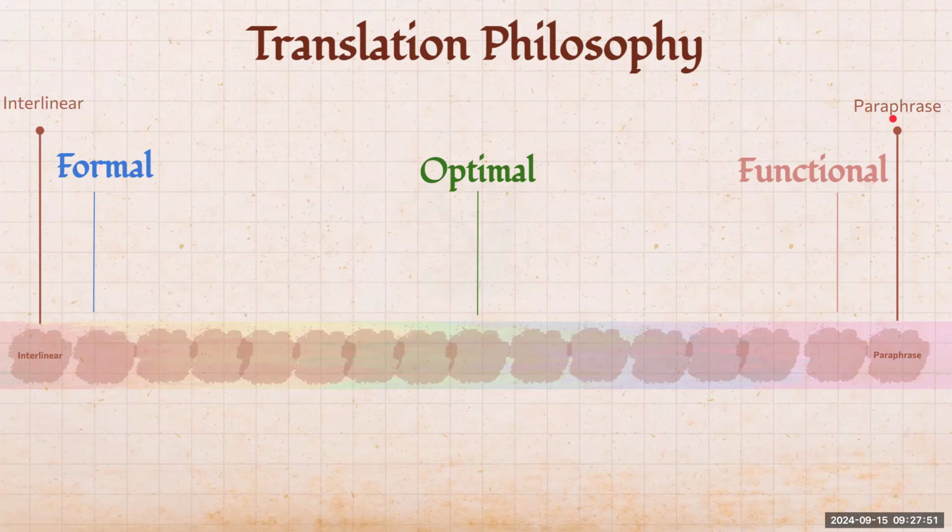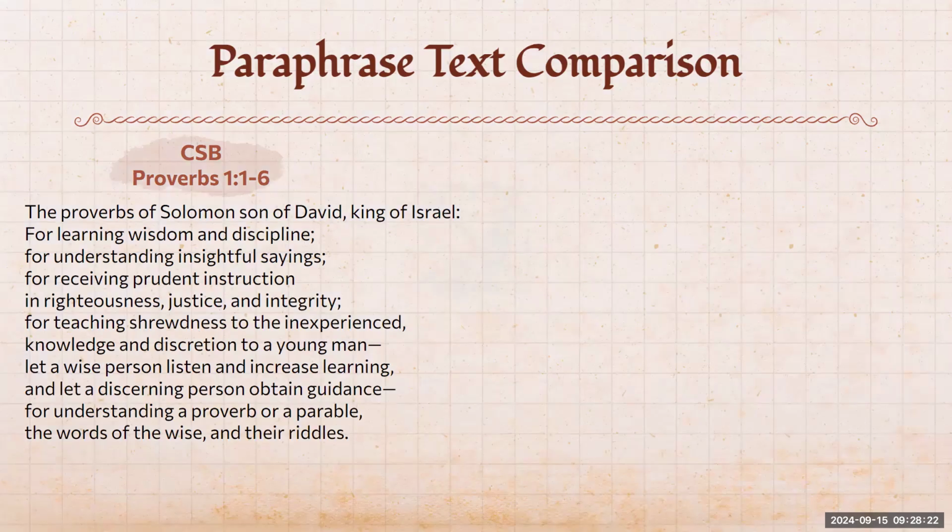A paraphrase is where they really want to get across the meaning of the passage, so much so that they're willing to use, generally speaking, a lot of extra words to get there. And using a lot of those extra words, they will stray from the underlying text to give much more explanatory power to the text to help you understand it. This is a little easier to see in English than the interlinear was, but let me just show you a paraphrase in comparison. So here is Proverbs 1 through 6 in the CSB.